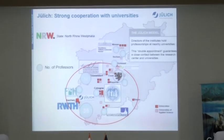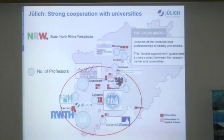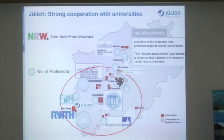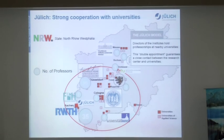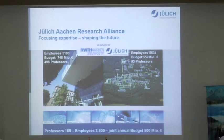As I've mentioned already, we are in close cooperation with universities. And these are universities of our state of North Rhine-Westphalia, and all our professors hold professorships at these universities, so we have these close cooperations, and also the opportunity that the students of the universities can come to our center. A very strong collaboration we do have with Aachen universities. We have founded the Juelich Aachen Research Alliance, where 165 professors with an annual budget of 500 million deal in areas like brain research, energy research, high performance computing, information technology, and nuclear physics.